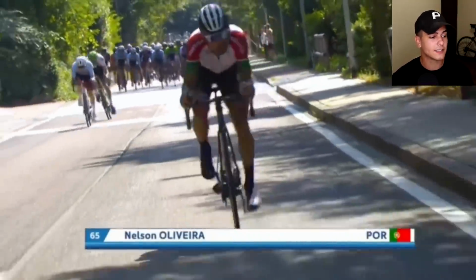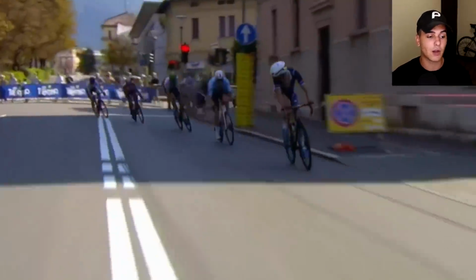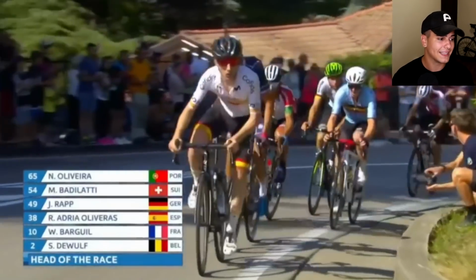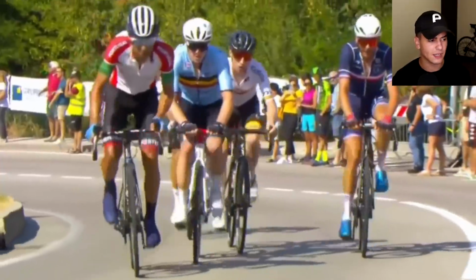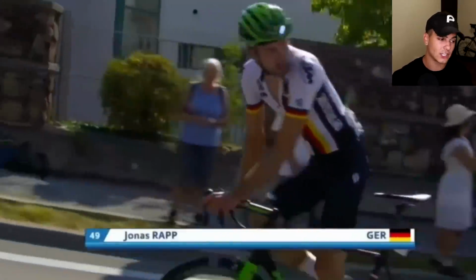So basically, Nelson Oliveira is going to go on the attack after that descent, and there is a 5-man breakaway that gets established. But this breakaway is not threatening the big favorites, the big teams, because we see France represented, and I think Belgium's there as well, but we don't have the favorites. So in terms of the peloton, they will actually catch in and start working.